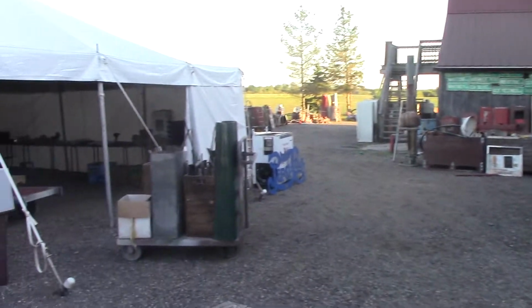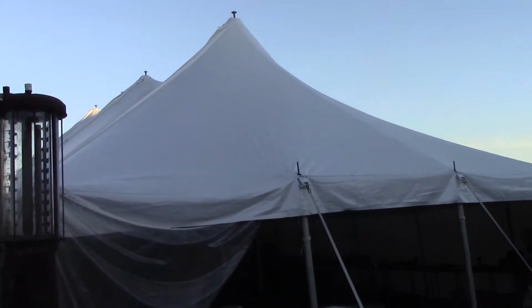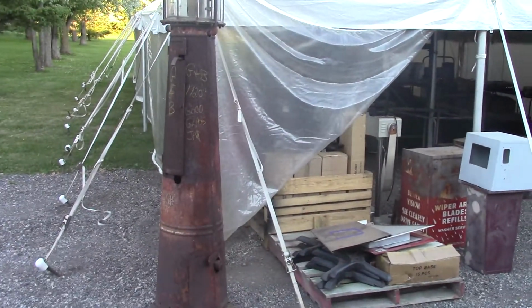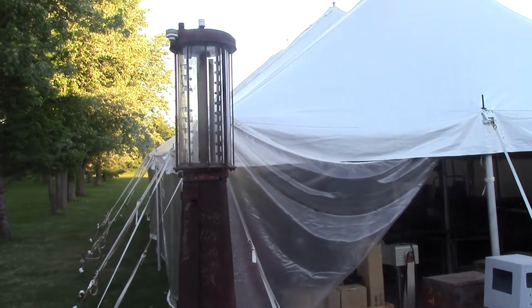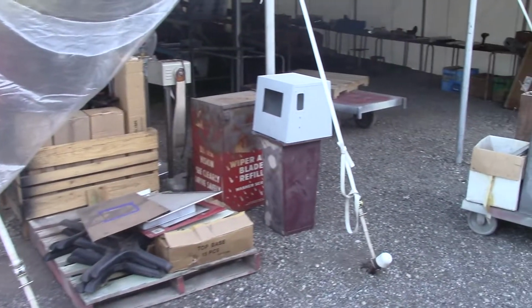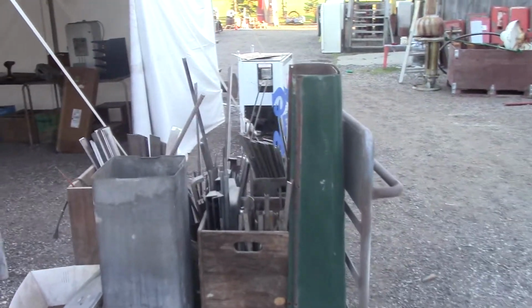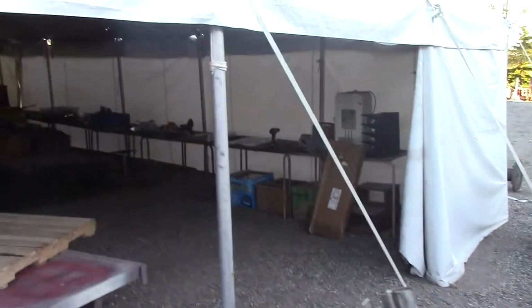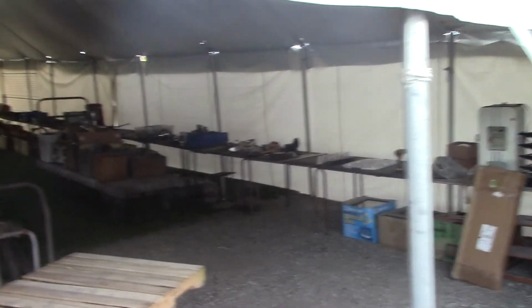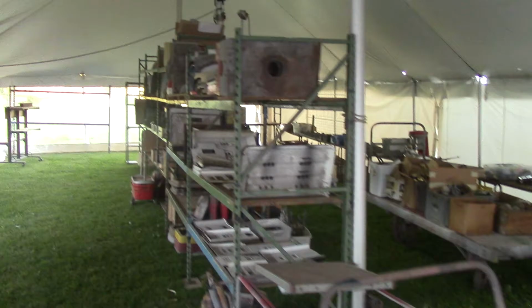I'm going to move. And then, yeah, look at this. Nice big huge tent. And there's a Clear Vision. That's a G&B pump. It's going into the sale as well. And then just tons of odds and sods. Like I said, I'm retiring. So hopefully it's not too dark in the tent, but I'll give you a quick version of what's going on here.